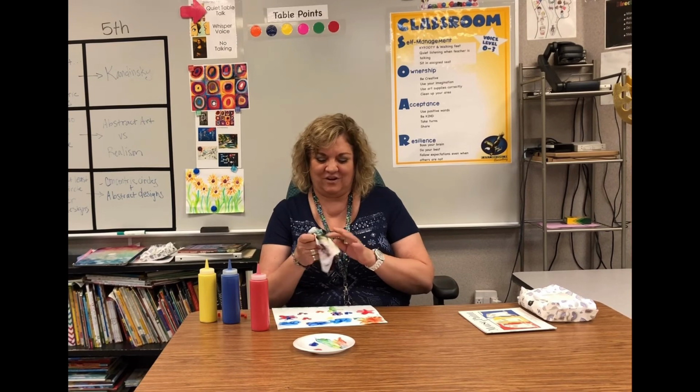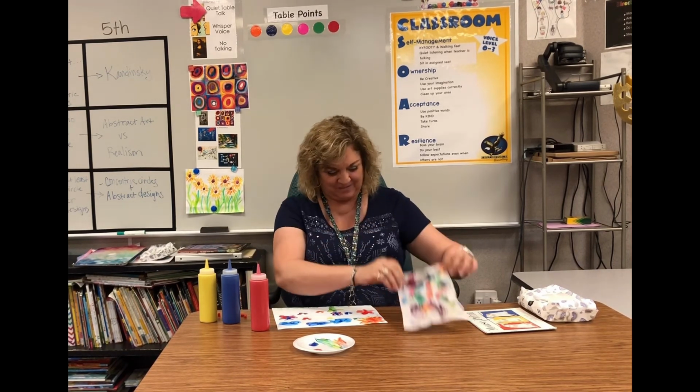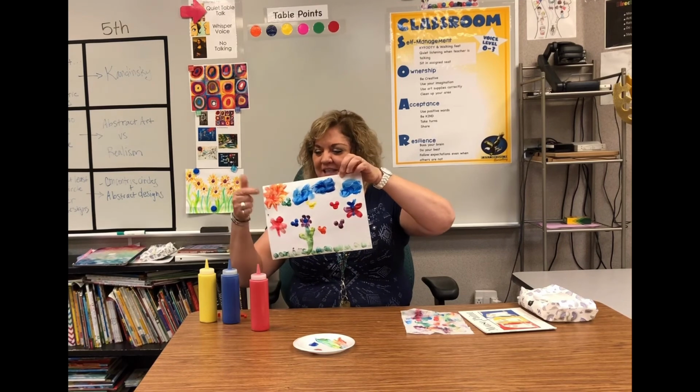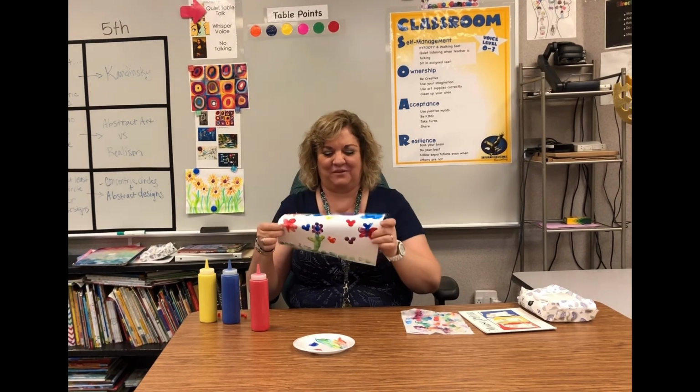Okay, friends, when you're all done, your baby wipe's probably gonna look like this. Lots of beautiful colors on it. And I made my picture around all the little mice that I made. I made a flower, a sun, some clouds, a dragonfly, and a butterfly.